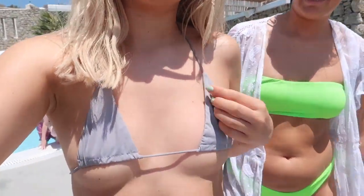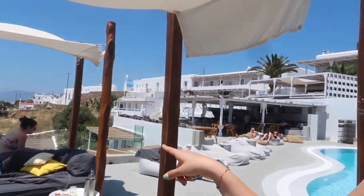Hi guys. Hello everyone. And also I've got boobs in this. This bikini is from Meshki. What's going on? Love that for me. Anyway, we're gonna go lie down on one of those logs, which I think is gonna be interesting. But see you when I've got a drink.